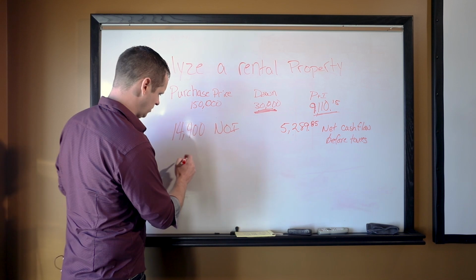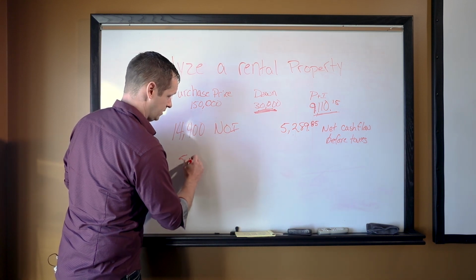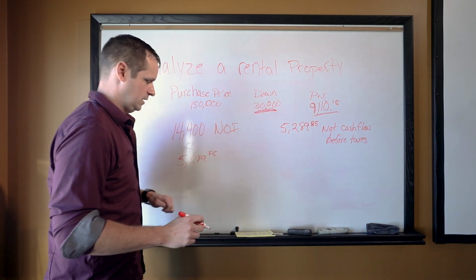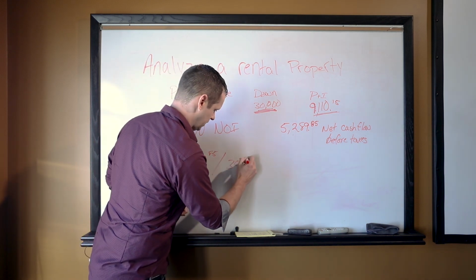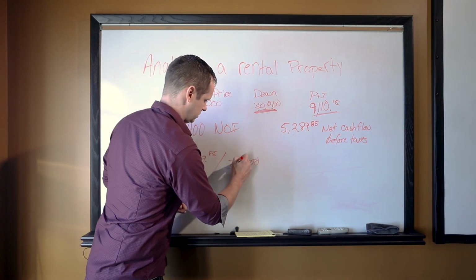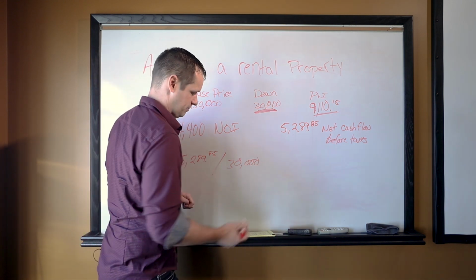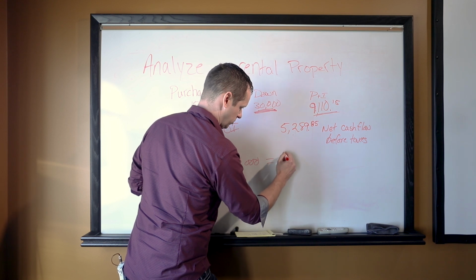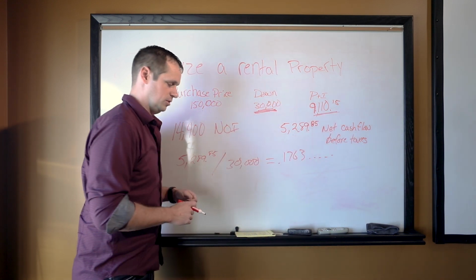You take your net cash flow before taxes, which is $5,289.85, and you divide that by your down payment, which is $30,000 in our case. So net cash flow before taxes divided by your down payment gets you 0.1763 and whatever else that goes.